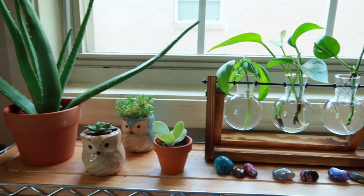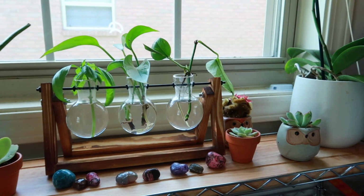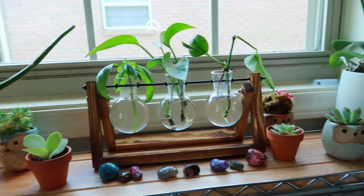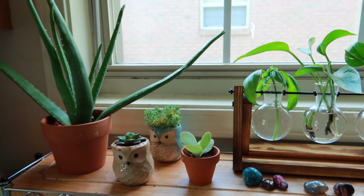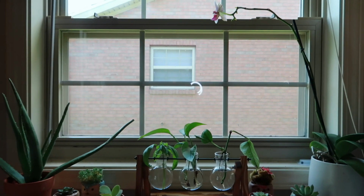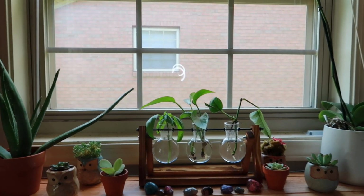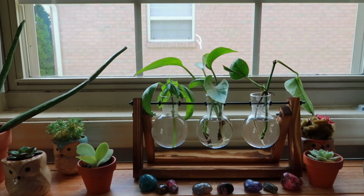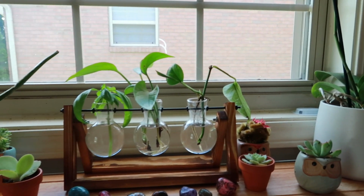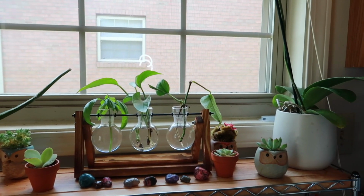So also in my kitchen, another favorite of mine is this window over the sink stand that is perfect for all of my plants. I absolutely love it. I have my orchid on here, my aloe plant, and some other little plants, and some different cactuses. This is definitely a favorite in my house. I love it so, so much.